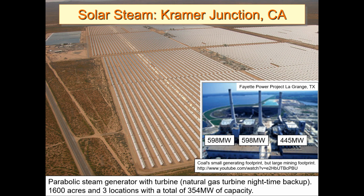I looked at this road. This is like a regular dirt road for a vehicle. And for scale, here's a similar road. These have about the same size traces on these images in terms of the road. So this would be the footprint for a coal-fired power plant, and this is the footprint for the steam power plant. You can really see the difference in terms of footprint. This solar steam station has 354 megawatts of capacity, and this is Fayette County, where my wife's family is from. They have three coal-fired power plants, and the smallest one is 445 megawatts, and that's right there. And then the two 598 megawatt power stations.